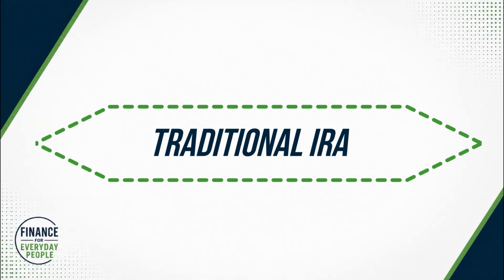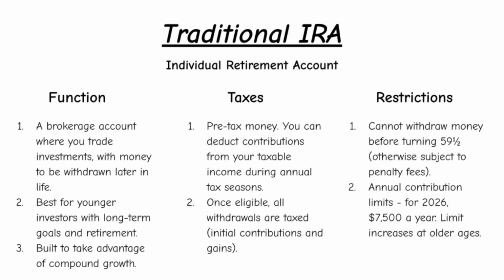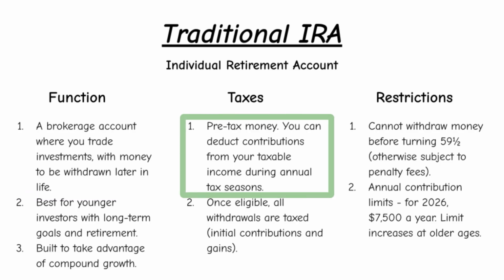So now that we understand that, let's jump into these retirement account types, starting off with traditional individual retirement accounts, or as most people call them, traditional IRAs. It's best to think about traditional IRAs just like you would a regular taxable brokerage account. It's the same idea where you put money into an account and then use that money to buy and sell investments. Now, traditional IRAs use pre-tax money.